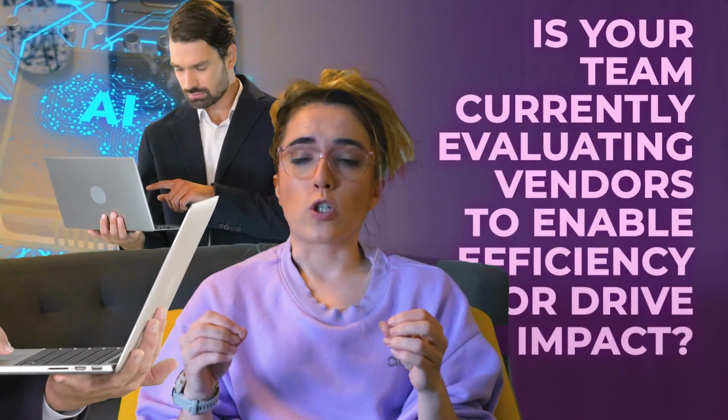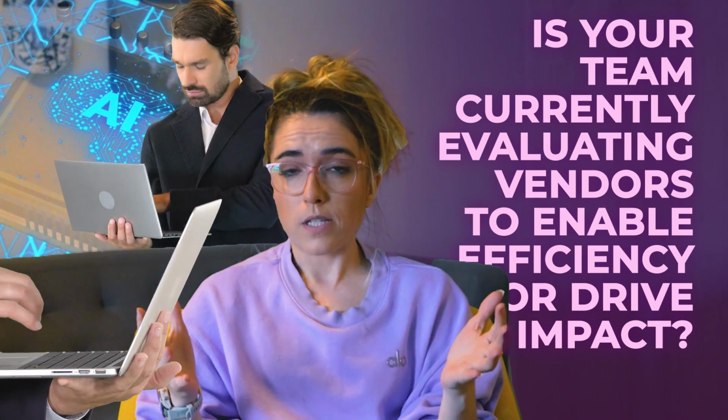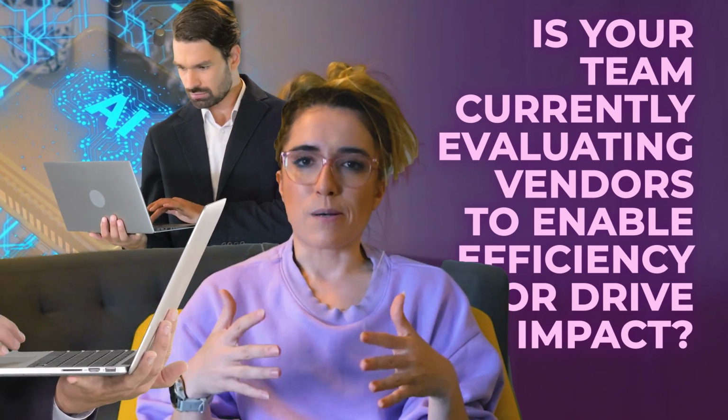If your medical affairs team is currently in the process of evaluating AI vendors or consultancies to help enable either efficiency or impact in some of your core processes, here are a couple of things you should consider as you go into that process, including thoughts from a technical lens for what to potentially watch out for that you might not even be aware of.